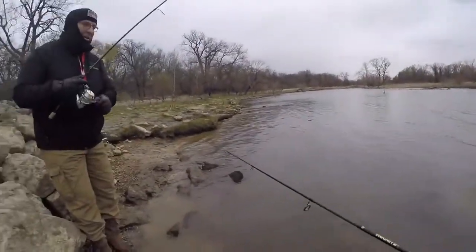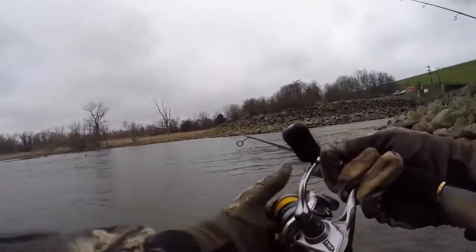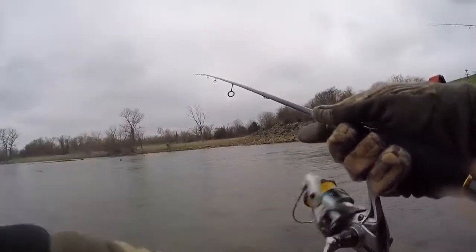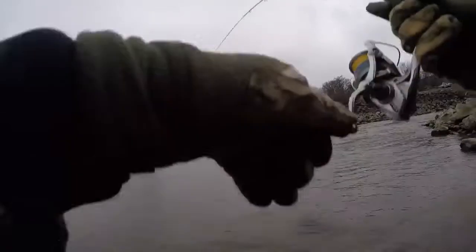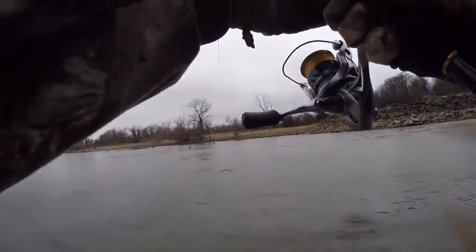It's the fight. He's just thumping. He's just kind of rolling around. Yeah, he just felt like a big old slug out there. It was just like a rock. Rock just starts moving. Oh, there we go. Hooked up. Big old carp. They're so cold, they can hardly kick it out.